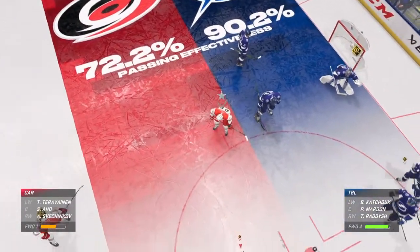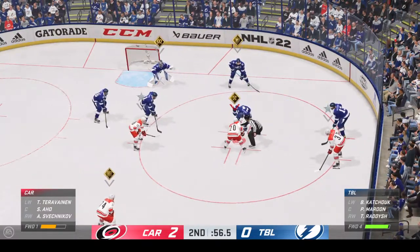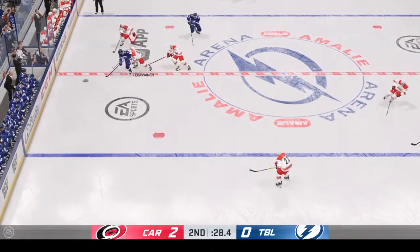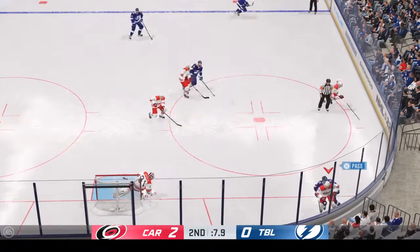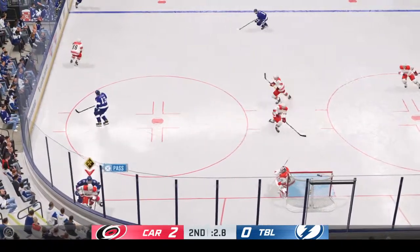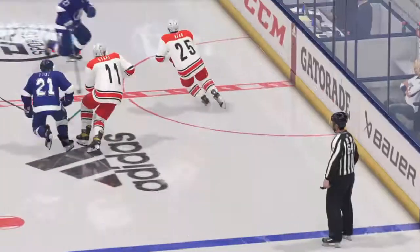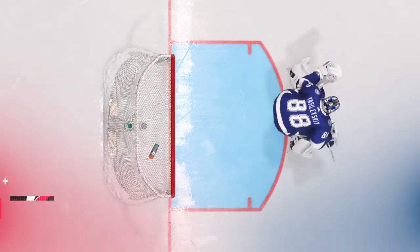Teams are ready for the draw. The linesman about to drop the puck. Maroons won the draw deep in the defensive zone. Knocks the puck away in the open ice. Manages to hang on. Dumps it in. Carolina's got the puck along the wall. There's the buzzer bringing the second period to an end. Been a great night of hockey here on EA Sports, and we've got a third period just around the corner.